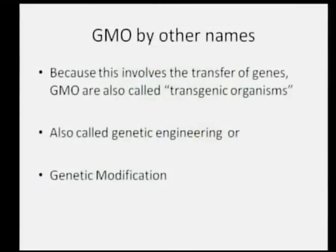Let us see. GMOs, genetically modified organisms, are also known as genetic engineering, or you can hear of genetic modification. They're all talking about the same thing that we just defined, where genetic information from one species is being introduced into another species. And this is actually a manipulation of nature, really the natural order of things, in the sense that nature has over 8,000,000 different types of organisms, from plants, animals, insects, birds, etc.